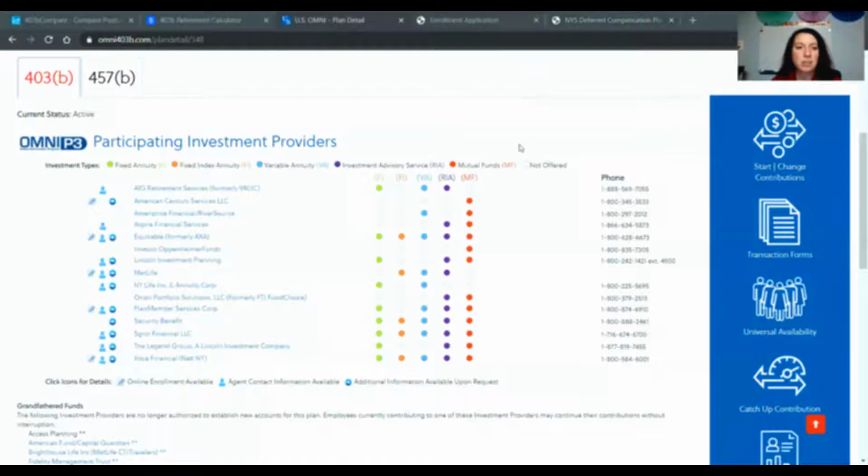I just wanted to give you some resources today to help you research your options. So I want to share my screen here and show you a typical list of options locally that might be given to you for your retirement.